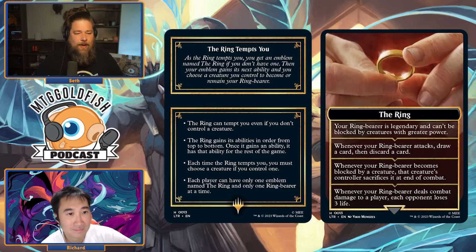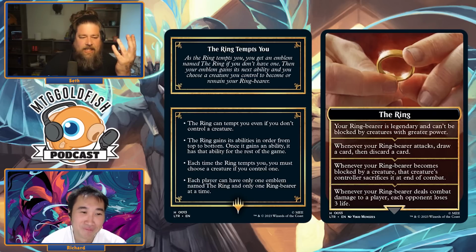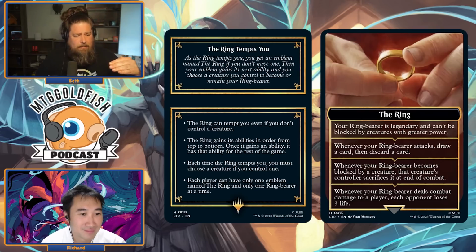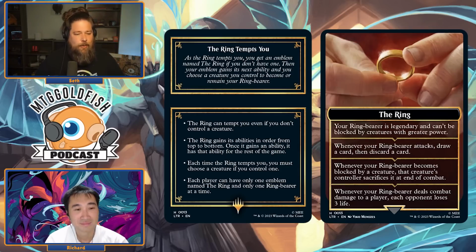Richard, I'm going to read this, and here's how it works. And then tell me if this is a good mechanic. So the ring is actually 4 steps that you go through. Every time one of your cards tells you that the ring tempts you, you're going to essentially move along this little chart, almost like going through a dungeon, until you get to the final level, which is the 4th level. And when the ring tempts you, you get to choose a creature that's your ring bearer, and that's the creature that's going to have the abilities. So essentially, you play a card that says the ring tempts you. The first level is your ring bearer is legendary and can't be blocked by creatures with greater power. So when the ring tempts you, you get to choose a creature that gets that ability.